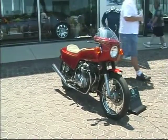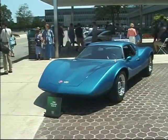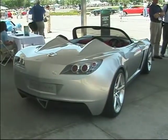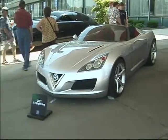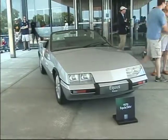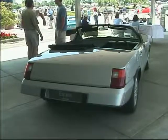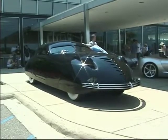1971 Honda 500 Banshee. 1968 Corvette Astro 2. 2003 VX Lightning with a griffin on the grill here. 1970 Equus SRV, it's another Vauxhall. Very plain back end. Phantom Corsair, the gentleman here says.